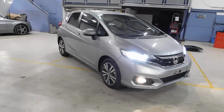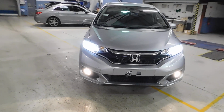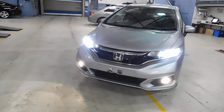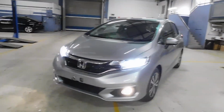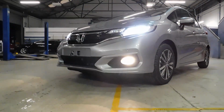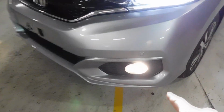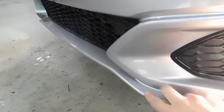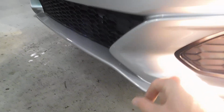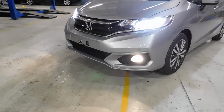Anyway, this car here, as we were saying, is an executive, which means it's got some really nice features on it. So we're going to have a look around it. This is the facelifted version of the Jazz. What I mean by that is in 2018, the bumpers became much more aggressive. These bumpers became longer, and this section here came a little bit further out and a little bit lower to the ground, so it makes the car look much more aggressive overall.